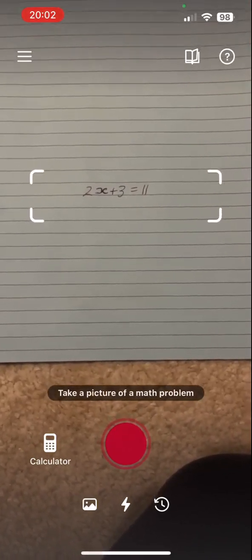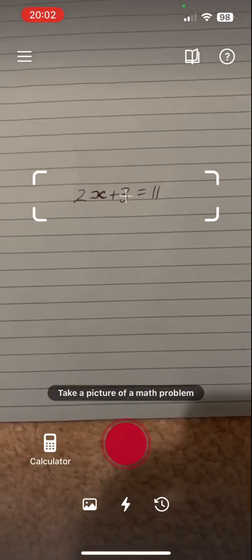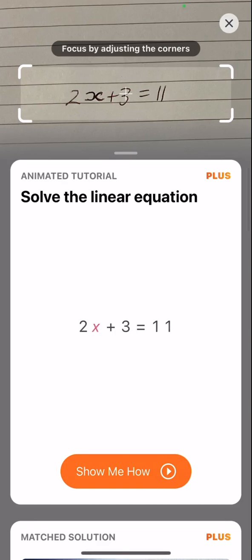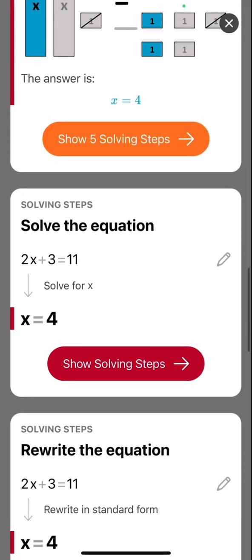This is handwritten one first. So what I've done is a simple handwritten formula. So if I use that to take a photo, it reads that, and then because it's AI, it goes away and checks it, and it's come up with the solution. So 2x plus 3 equals 11. It's actually told me the answer x equals 4.